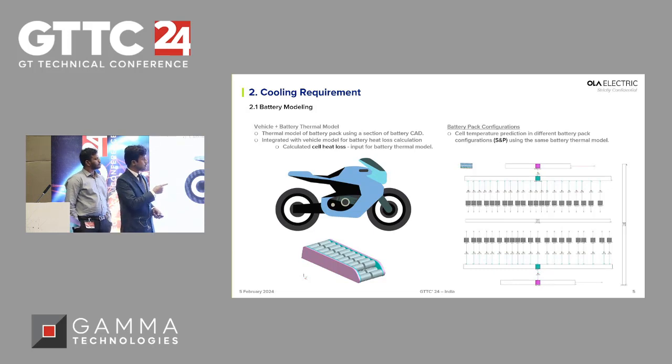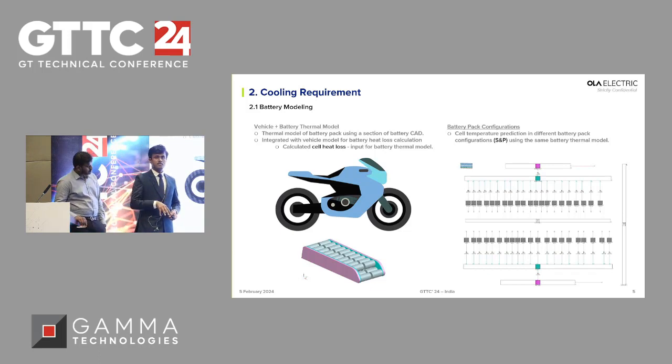So what we do next is we develop a thermal model for the battery pack. So you can see the thermal model for a battery pack. What I've done here is I've taken a section of a battery pack. So this is not the entire battery pack. I've just taken a section of the battery pack. And we are changing, as we are in the product development stage, so we'll be changing the configuration of the battery pack, the SMP configuration. So I take the section because I don't have to model it again and again.